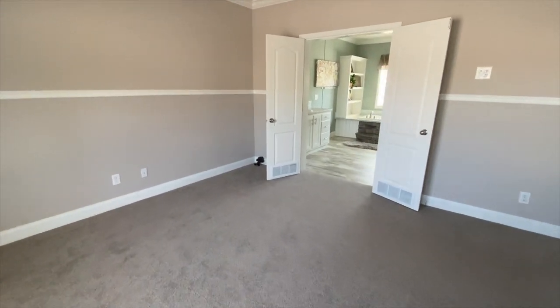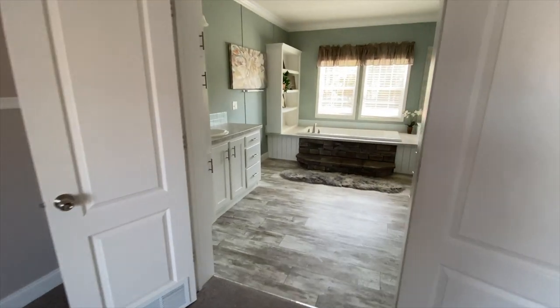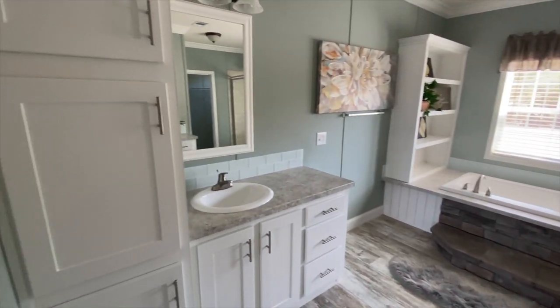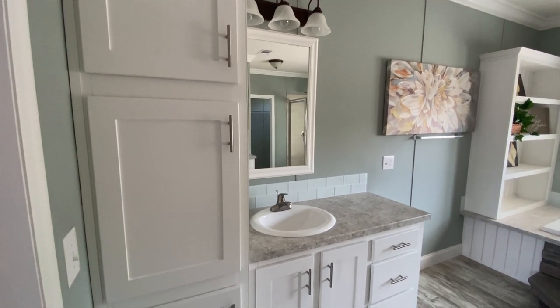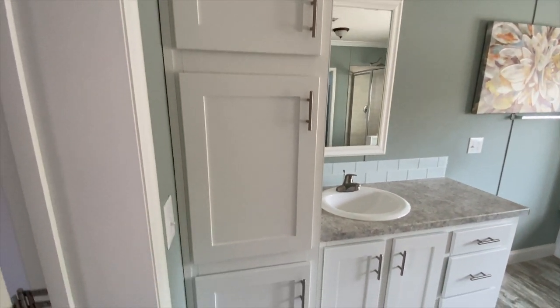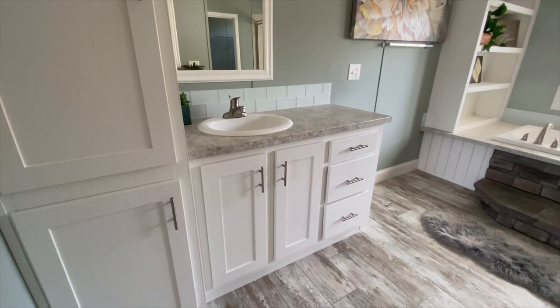This is the master. You've got the French doors. I would put glass doors here that open into the master. This master is huge. Love it. You have his and her sink. One over here with that same glass tile. You've got lots of storage space. Three over there. And then you've got two cabinets and three drawers.